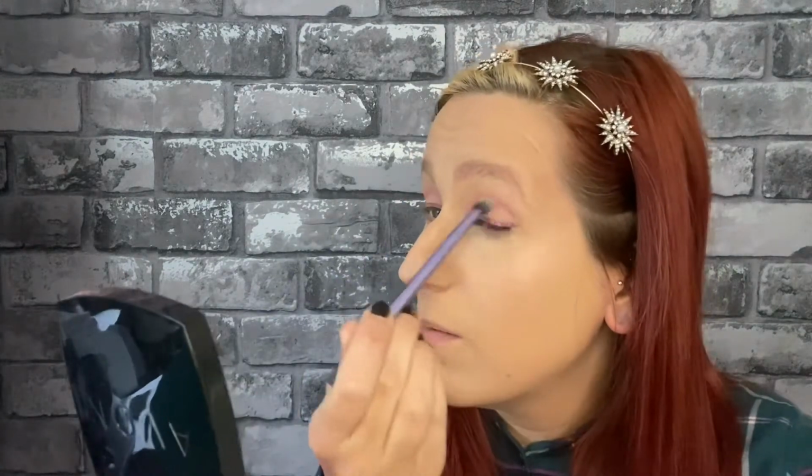So I'm just leaving that in the crease really and just bringing it down a tiny bit, because I don't want to take away from the liner, but I do think it needs a little bit of something just to bring the look, just to set it off a little bit more.